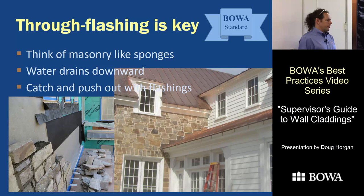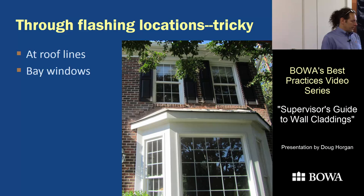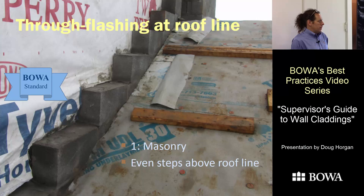So we always are going to use flashings that go through the assembly and direct the water out. Where do we use them? Definitely at the base of the wall, at any row locks and lintels, so above and below windows. This is all in code. And also, there's some tricky locations. So these are really simple, right? This is very easy. This is the drawing you show, and they're like, oh, I get it. I can do that. Very simple to execute, very easy to do. It does get tricky at roof lines, including bay windows.